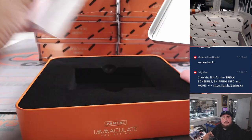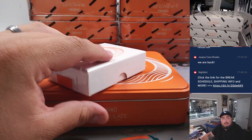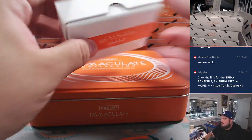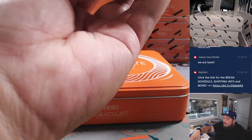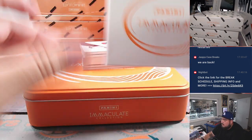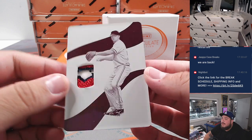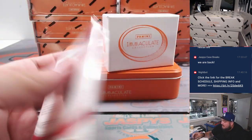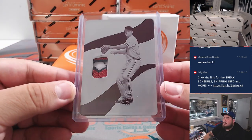Here we go, guys. One-on-one printing plate at the top. That's always a good sign. Might be a good case. All right, we got a one-on-one patch. Scott Rowland for the St. Louis Cardinals. And man, St. Louis Cardinals just be hitting in all of our cases here. Ed with the Cardinals.